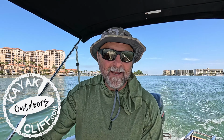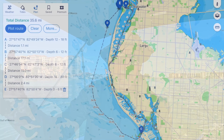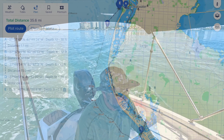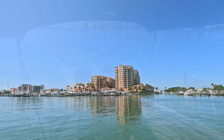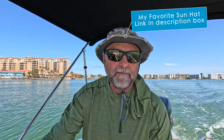Today it's about the middle of March 2024, and we're taking the Boston Whaler out in Clearwater, Florida. We're going to do a circuitous navigation: take the boat out of Clearwater Pass by Clearwater Beach, then head south down to John's Pass, which is past Indian Rocks and past Redington Shores, at Madeira Beach. So we're going to go out on the Gulf and come in John's Pass down in Madeira Beach, and then come up the Intracoastal Waterway. So we're going to do a circumnavigation here.